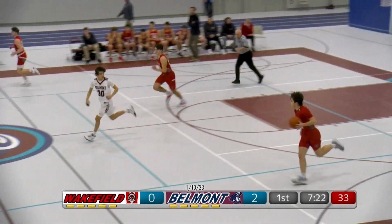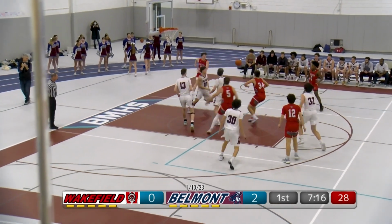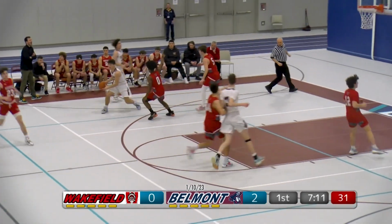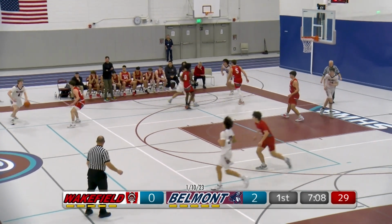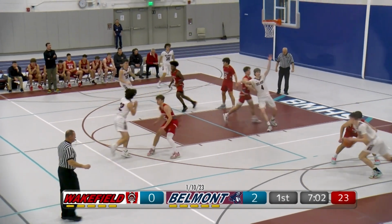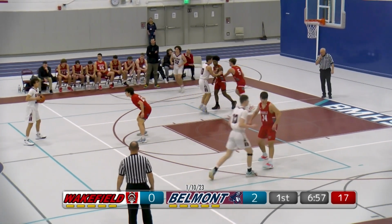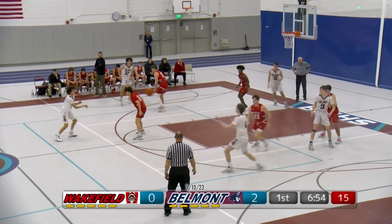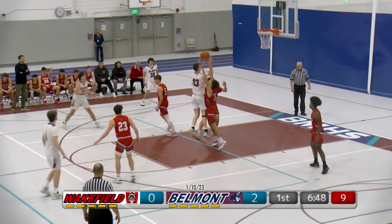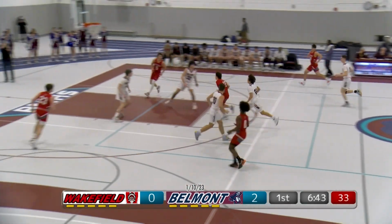Lost control by Belmont and brought by Wakefield. That's a shot by number 12, Ethan Margolis. He's a senior and one of the captains on the Wakefield squad. Now being brought up by Colin Galloway for Belmont. Controlled by Meyer-Heron. Belmont's trying to open with a strong passing game early. Couldn't quite control the rebound there for Gabriel Meyer-Heron. This is a drive from the basket.